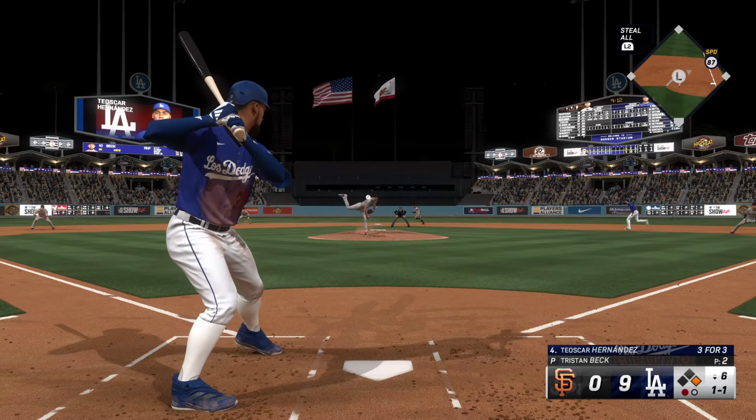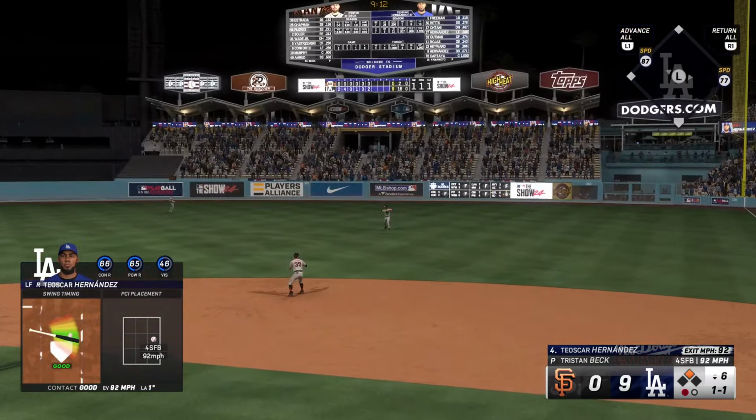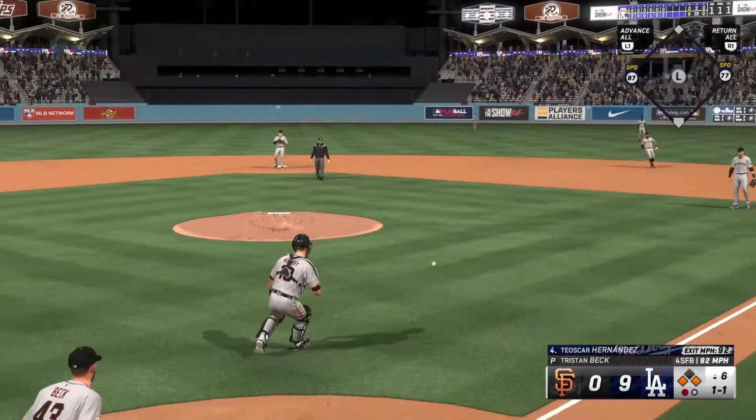Now, here is Teoscar Hernandez. Hit hard, that gets through. Lead runner makes the turn at second. Oh, he throws it away.